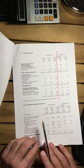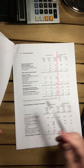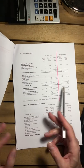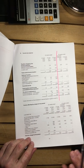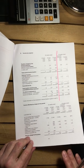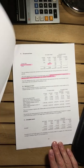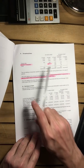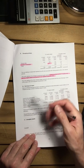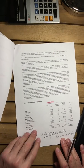Income tax, nothing particularly out of the ordinary there. It's a private equity business loaded up with debt, so they're tax dodging, obviously. That's the way private equity works, so it's paying very little in tax, which is a scandal, actually, but nobody seems to have noticed in the political class and amongst the public. Exceptional items is as I would expect. Professional fees, change in ownership. Earnings per share doesn't matter because the share structure has changed since then.